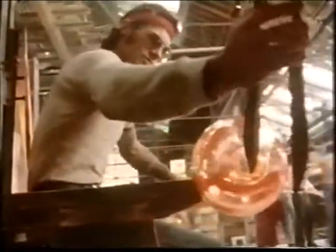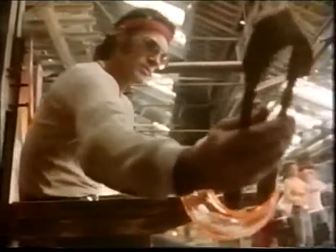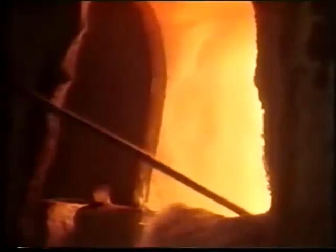This is a bullseye window. How do you think it's made? Red-hot glass. Is it a soft solid or a sticky liquid? Glass isn't one substance. It's made from a mixture of ingredients, in this case sand, soda and limestone. When they're thoroughly mixed together, they're melted in a furnace at 1200 degrees Celsius.